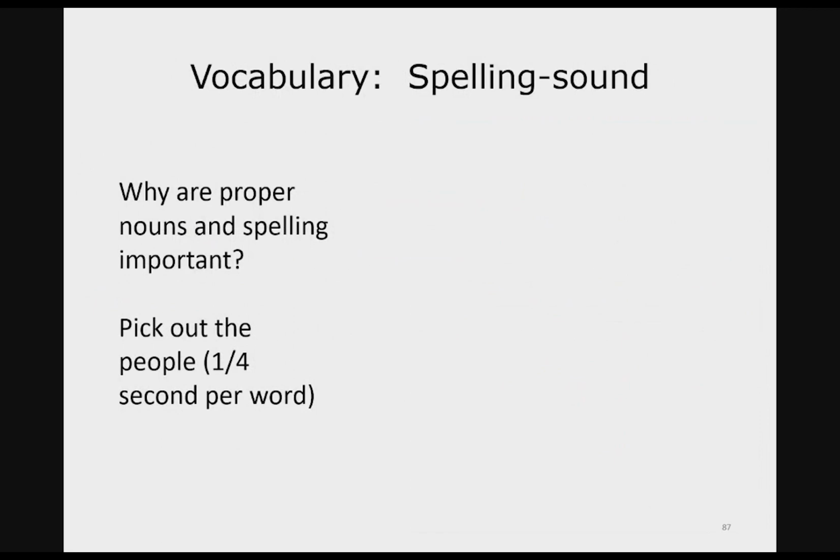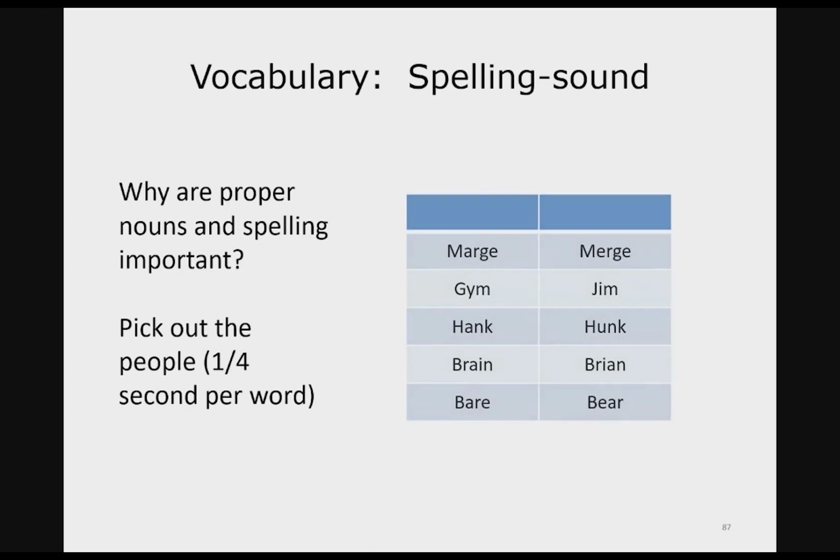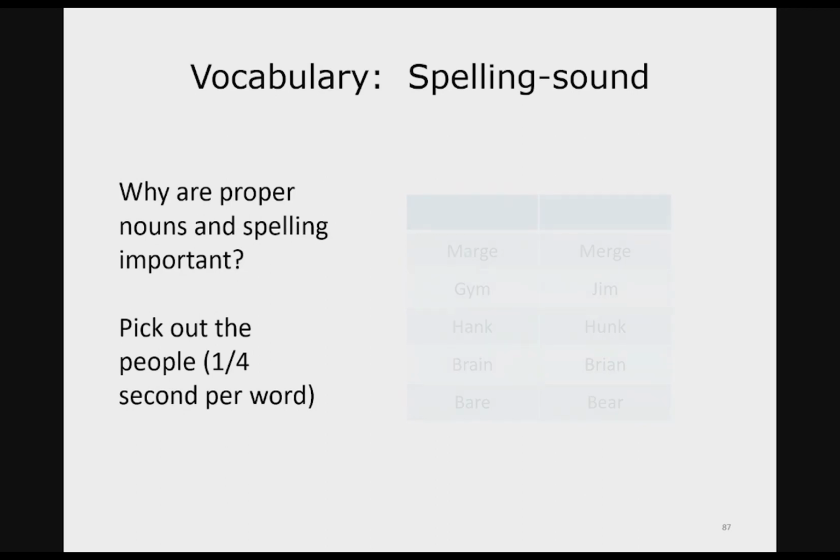So why are proper nouns so important? Well, this is about to appear in about a quarter second a word, the following list. It's easy to pick out the people versus the non-people. Okay, to be fair, it's a quarter second per word in continuous text. It's much slower to try to read words when you're looking at them in a list or a table.